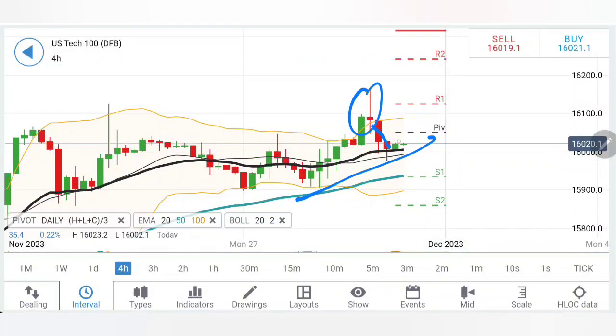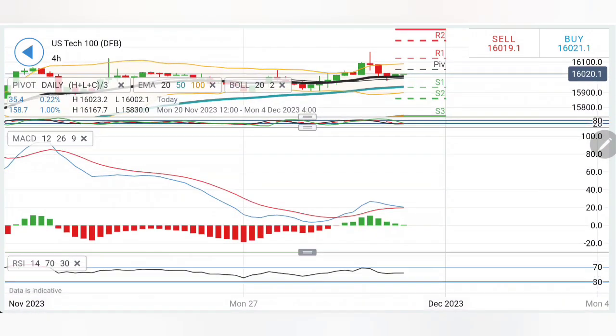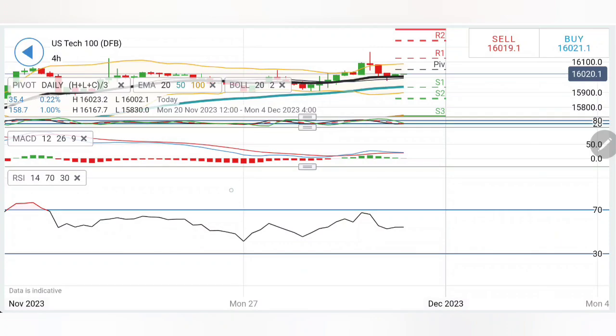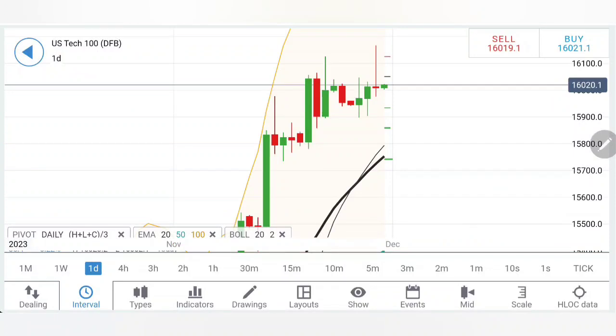Higher lows, reversal sign, bearishness getting diminished. It is trying to recover here. Stochastic at bottom, MACD can diverge more. Right now, it is willing to cross over, but it has not yet crossed over. And RSI is flat.